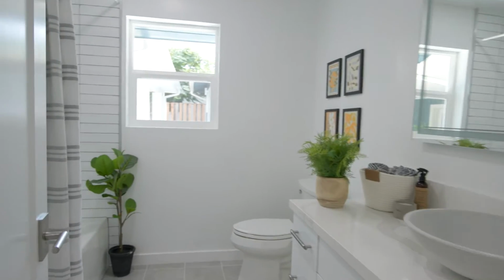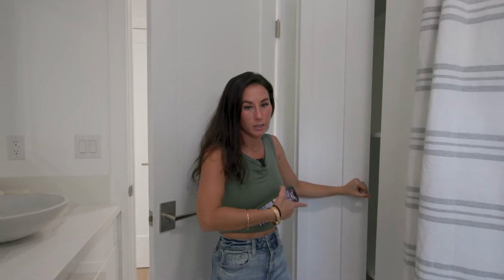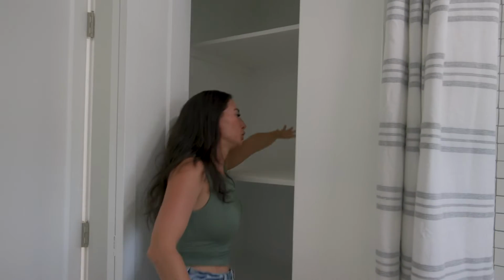This hall bath, I love. It's simple, but it works. It's light and bright. And also it has its own storage. So there's not a lot of storage in this house. Super deep shelving. It's amazing.